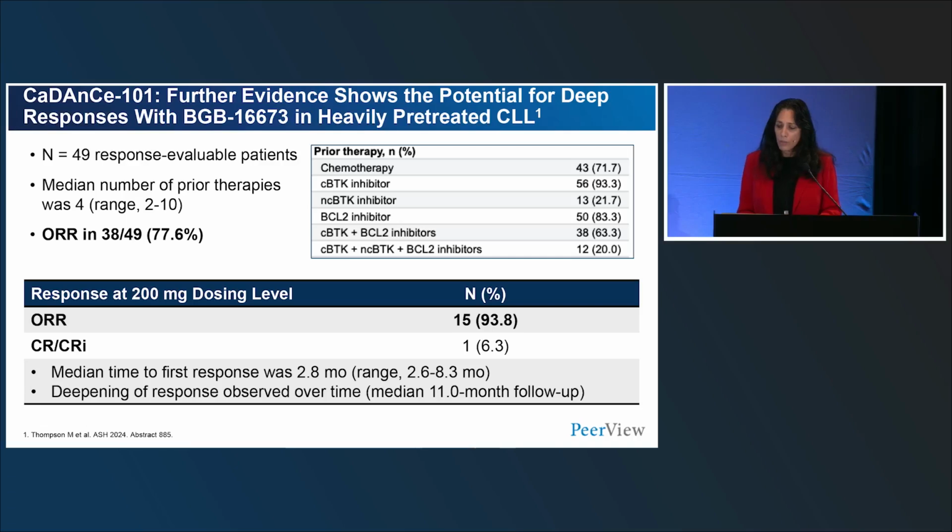The overall response was 78%. And typically, the median time to first response on a lot of these BTK degraders is early, so here at 2.8 months. And for those patients who have been on therapy for greater than 9 months, there were 17 patients in this particular study still having an ongoing response. So we look for more data that Megan will present on Monday.